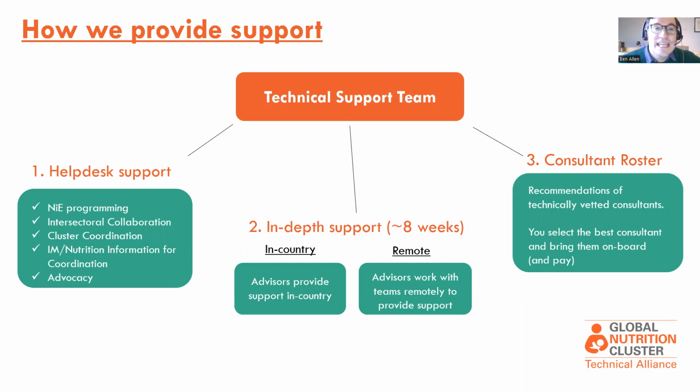Secondly, we have in-depth support. That refers to when you have a dedicated advisor who is working with you over around 8 weeks, but this could be anything as low as 1 week, or in exceptional circumstances as much as 12 weeks. That could be 8 consecutive weeks, or 8 weeks stretched over a longer period of time, whatever is most appropriate for you and your program. That work could happen in country, or remotely, or a combination of the 2.